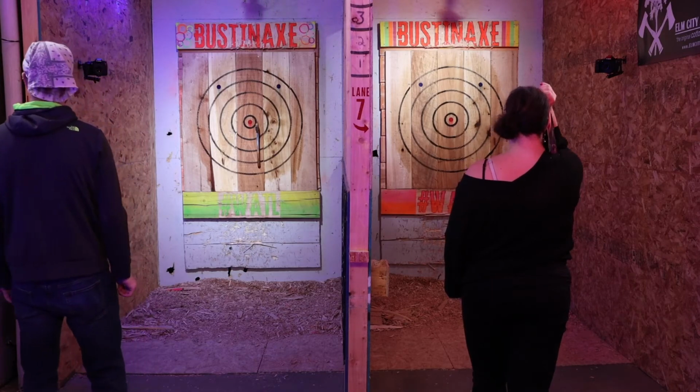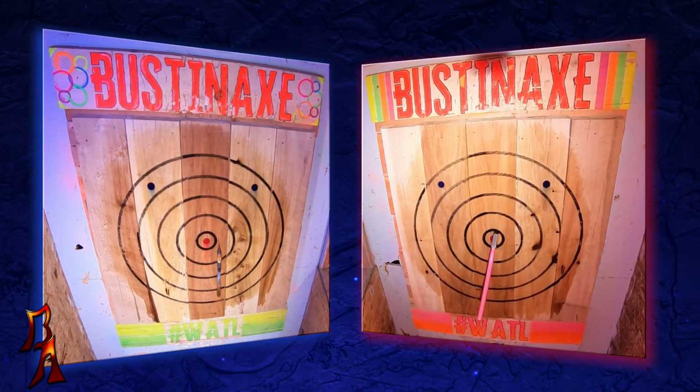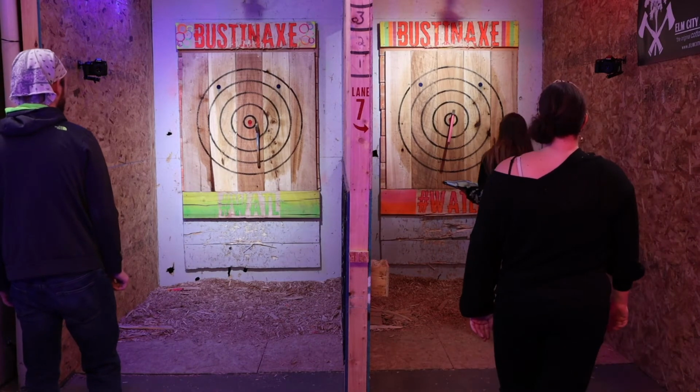So a 4 there for Everett. Ooh, and a nice throw for Everett. That could be a bullseye. We're going to need to get a closer look on it here.